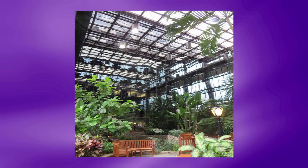So you've actually done some work creating these sustainable spaces. Can we take a look? Oh, please, yeah. All right, so we're going to look at our first photo here. Tell us about this space.